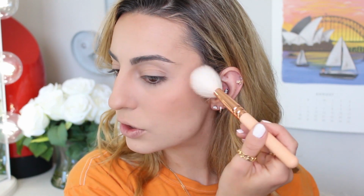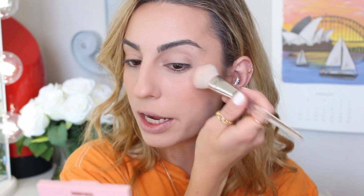I am going to still take a little bit of bronzer. This is the Kylie Cosmetics Toasty bronzer. And I'm going to apply a little bit of this just because I want a really bronzy, warm look today. My blush, I'm taking the Kylie Close to Perfect blush. I absolutely love this color. It's a very nice matte, natural shade.